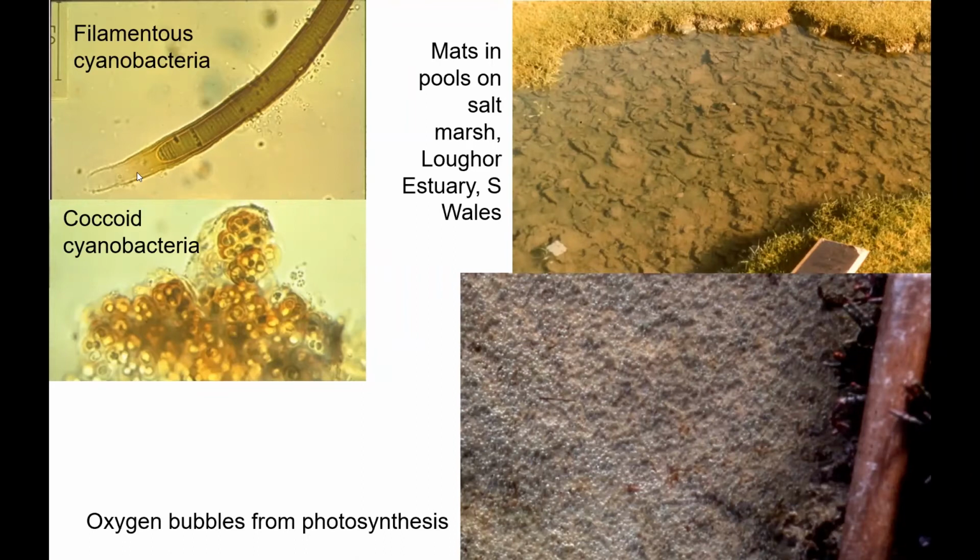And these cyanobacteria practice aerobic photosynthesis, whereby carbon dioxide is consumed and oxygen is produced. Hence, the gas bubbles that you can see on the lower right image here on the surface of the mat. Those are bubbles of oxygen produced by photosynthesis.